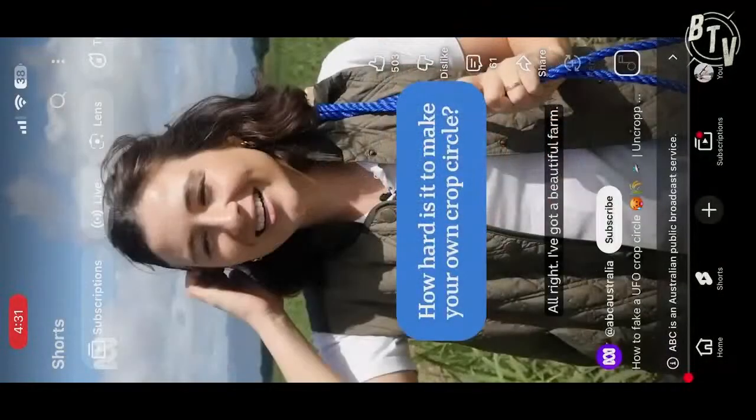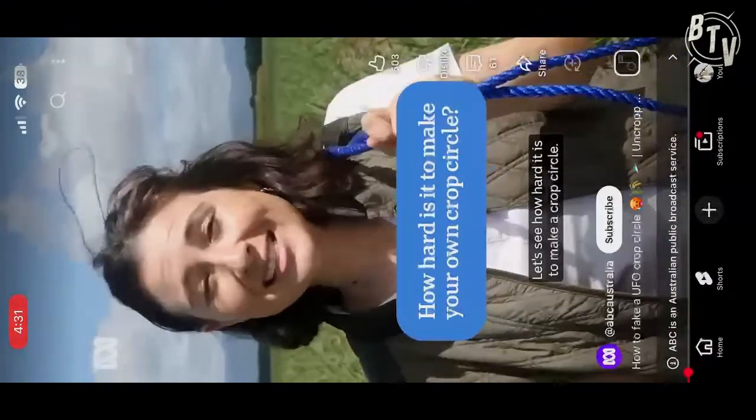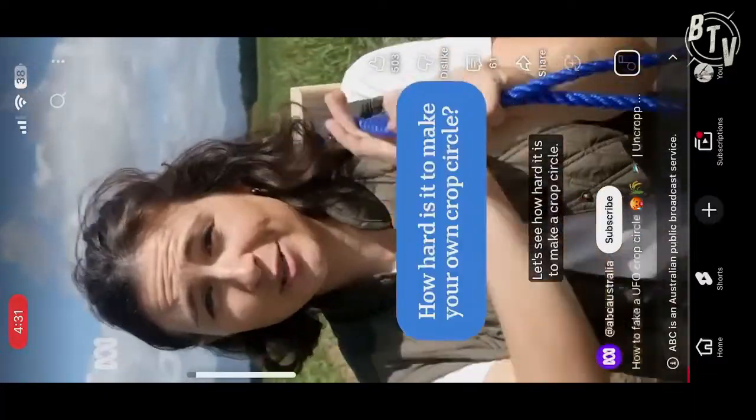And right now my partner's having a little difficulty trying to get the second part. Well, I've got it up, but it's sideways. Weird. There's no way to change it, but we can watch it sideways if you want. Let's try sideways. All right, let's go sideways. Hold on a second. Let's see what happens here. All right, here we go. Got a beautiful farm. Let's see how hard it is to make a crop circle.